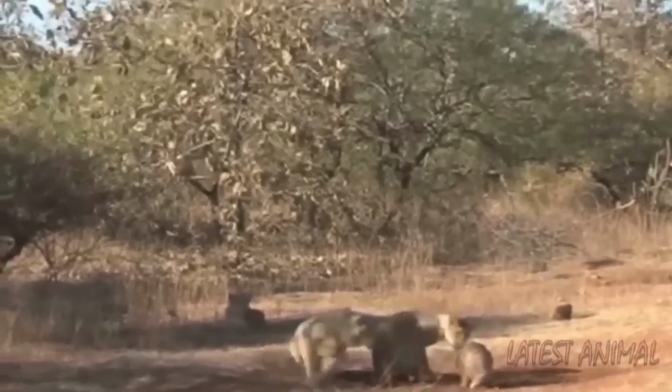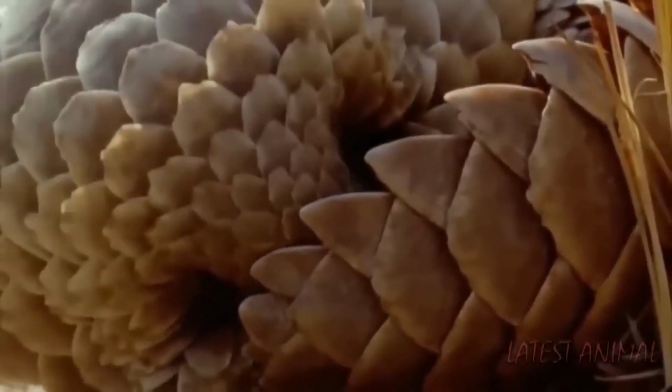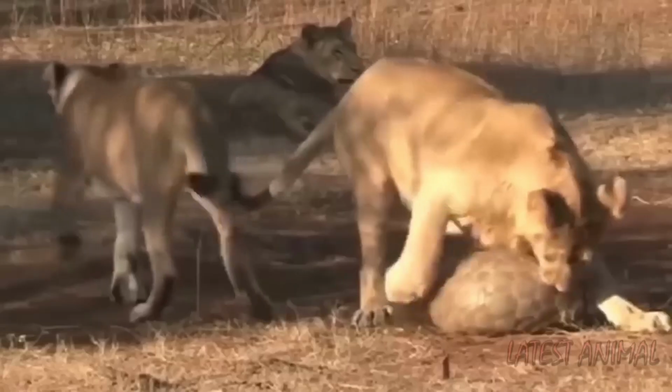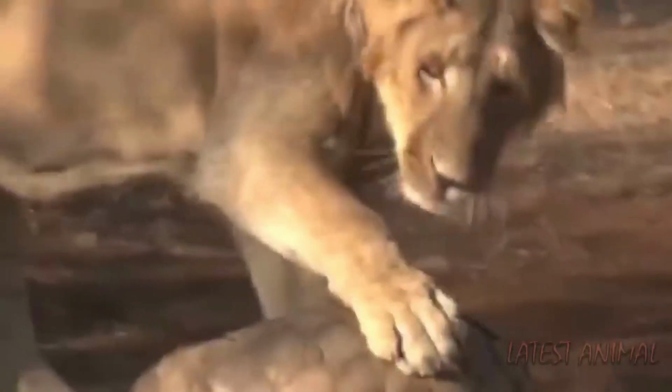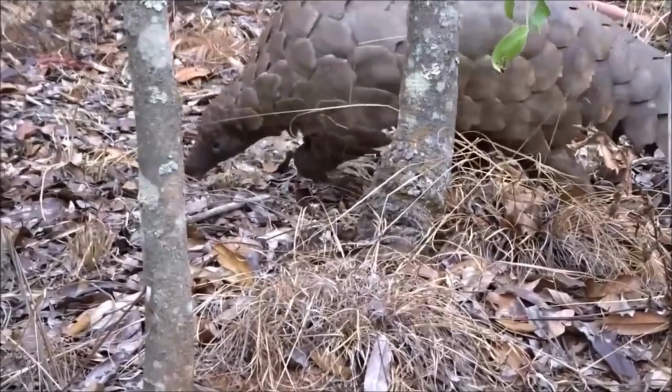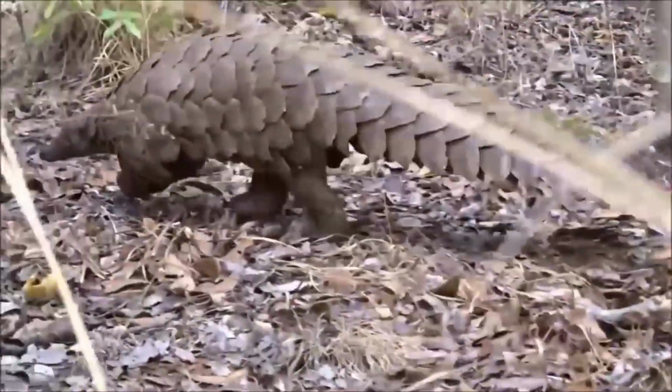Being so focused on eating, these scales also come in handy when facing a predator. If any animal decides to pounce on this pangolin eating its meal, it can curl into a ball, which makes the scales face outward and protects its face under its tail. This pangolin journeys alone and eats alone because it is typically a solitary animal except during mating season.